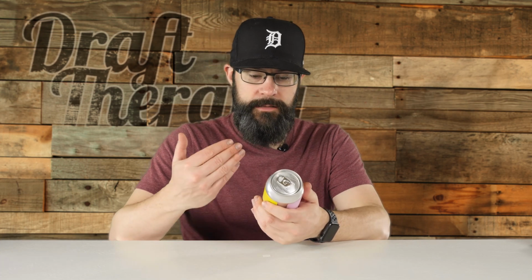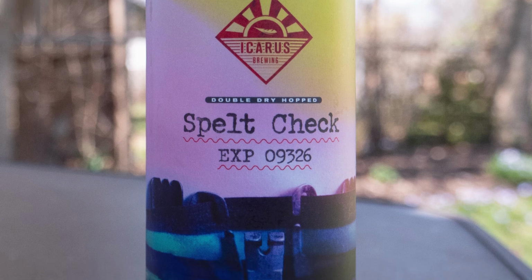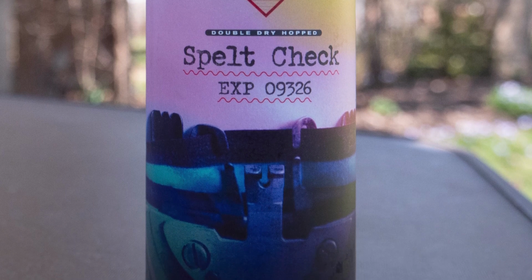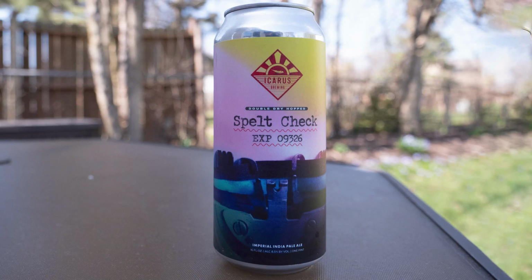All right, so let's take a look at the label here. This one has a typewriter. It's typing out Spelt Check. This one is double dry hopped with EXP, which is experimental, 09326. It's an Imperial India Pale Ale, or as you and I mere mortals may know it, a double India Pale Ale. It's 8.5% alcohol by volume.